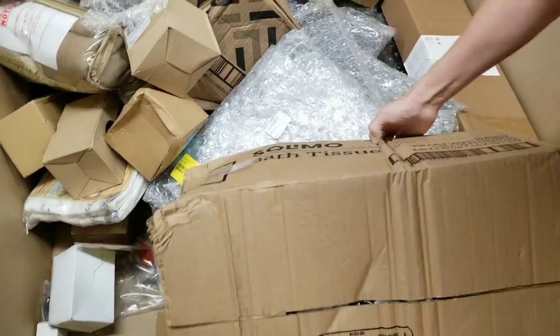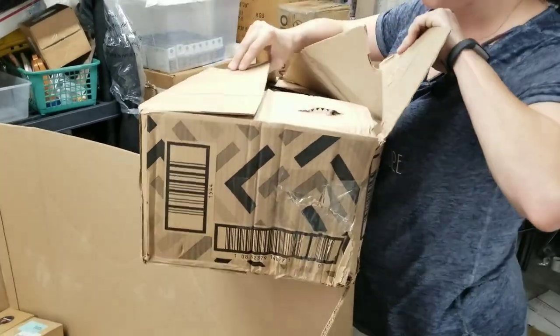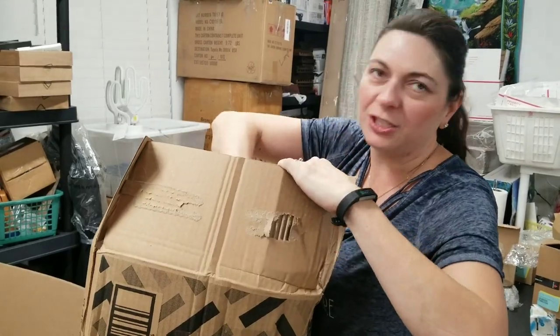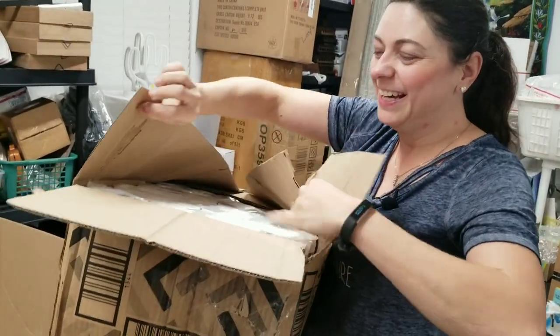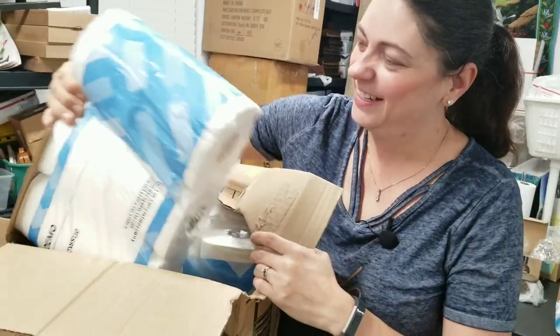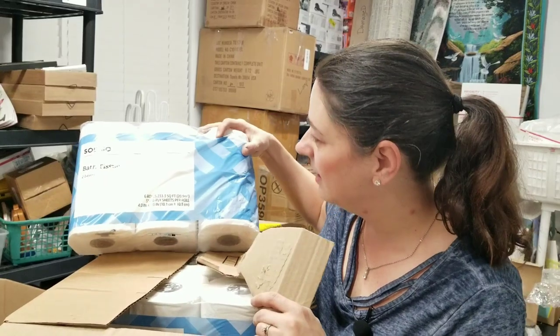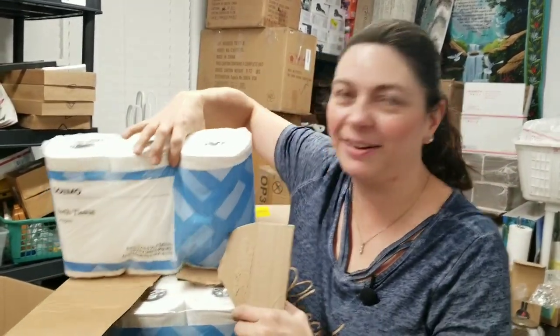Whoa. What's that thing? Bath tissue. Oh, that was a box filler. Just toilet paper in it. Yeah, TP anyone? I actually needed to buy some, so now I don't have to. We were getting low. See? It's regular toilet paper. Six rolls of 2-ply. There you go. Now I don't have to buy toilet paper.